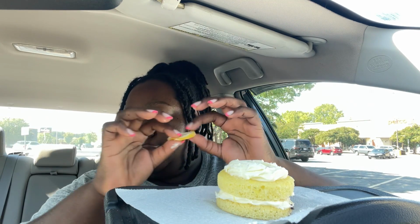All right, next, we're gonna try the lemon cake. This lemon cake is very potent, very lemony smelling. Show y'all this lemon curd. Oh, they put quite a bit in there too. Look at that. Oh yeah, they did that good. Okay, I'm gonna take the lemon off because when I bite it, I don't want nothing in the way.